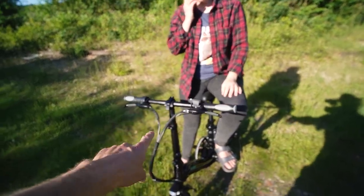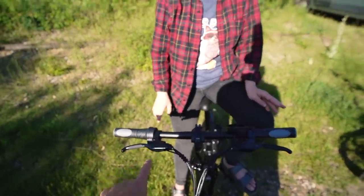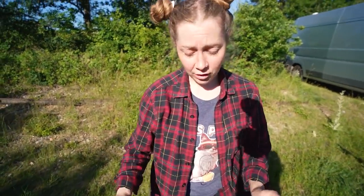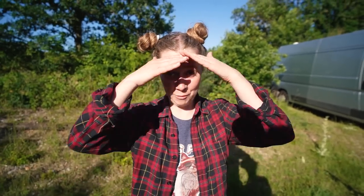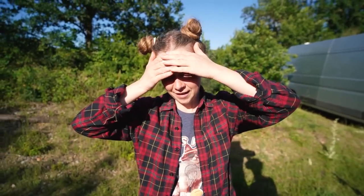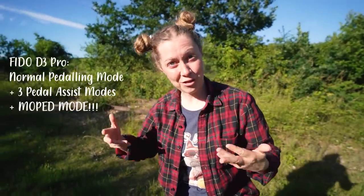What do you mean a throttle? This is your throttle. Don't touch it just yet. Are you telling me that it's not just that, like, okay, so just to be clear, my understanding of an e-bike was I cycled, and as I cycled, like on a normal bike, it just kind of gave me a little oomph. Are you telling me that this thing has a throttle, like an actual motorbike? No, it doesn't. Does it actually? Yes. Actually. I thought it just helped you because you're a bit lazy.